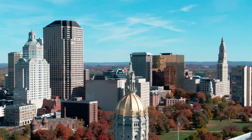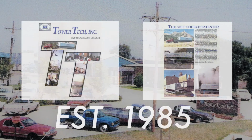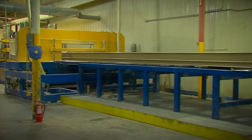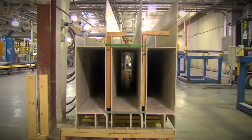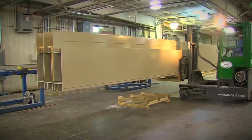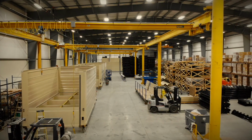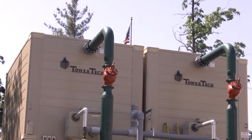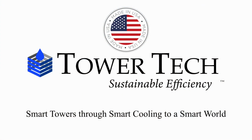TowerTech is committed to investing in our community, region, and country. Since first established in 1985, TowerTech made a commitment to source the highest quality components made in the USA and to fully assemble our product in our US-based manufacturing facility. TowerTech follows accepted practices and quality assurance procedures to comply with specifications of regulatory agencies, including the guidelines established by the Federal Trade Commission regarding the Made in USA standard. TowerTech, sustainable and efficient cooling towers made with American quality every single day.